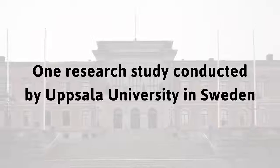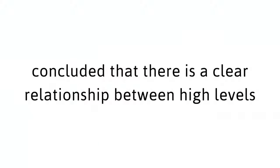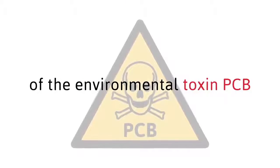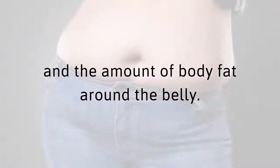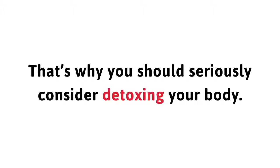One research study conducted by the Uppsala University in Sweden concluded that there is a clear relationship between high levels of the environmental toxin PCB, a coolant and lubricant used in manufacturing, and the amount of body fat around the belly. Belly fat is known to increase your risk of diabetes and high blood pressure, among other dangerous conditions. That's why you should seriously consider detoxing your body.